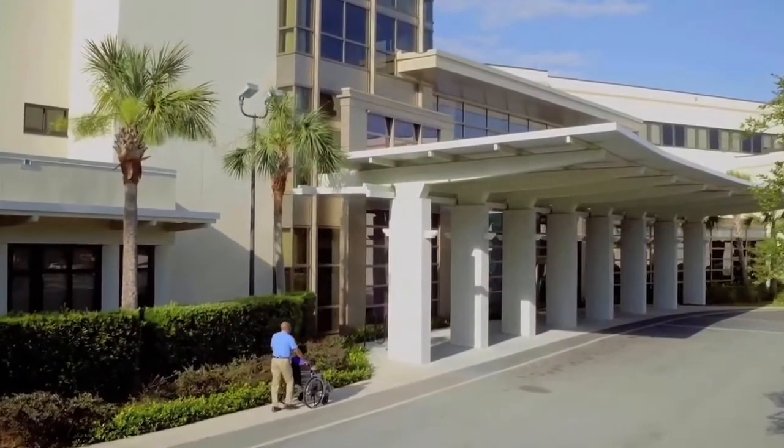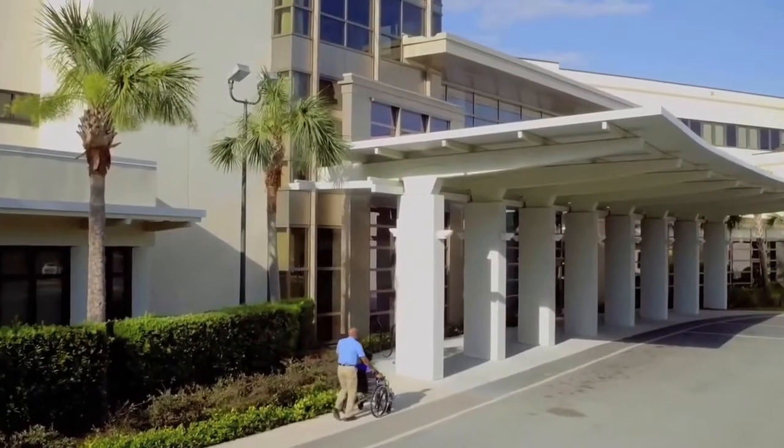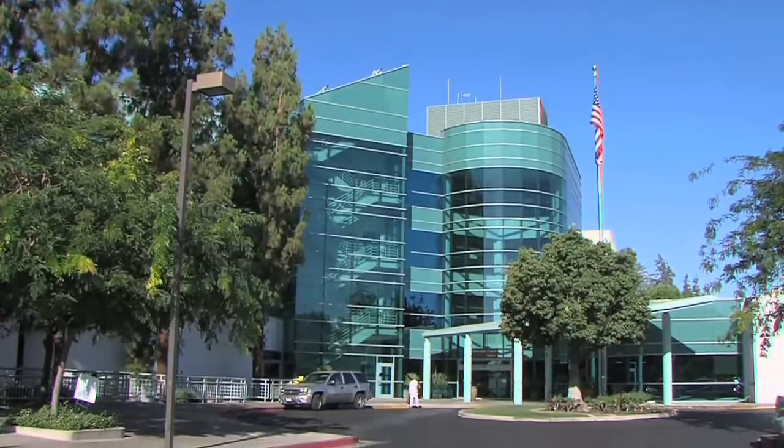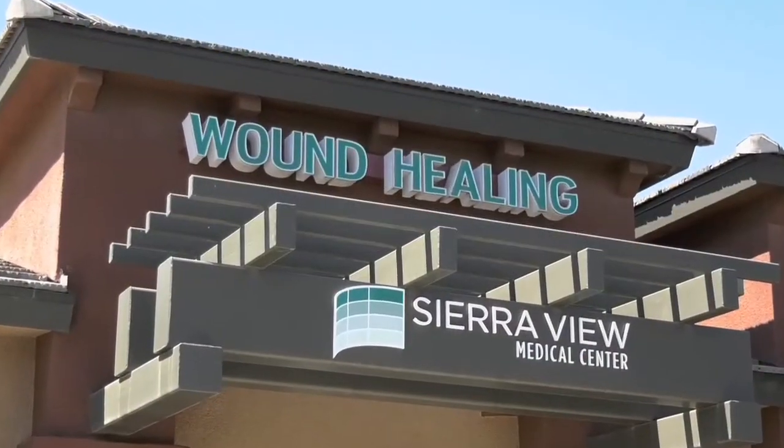Healogics is the nation's largest provider of advanced wound care services with a network of wound specialists. We spoke to Dr. William Ennis, Chief Medical Officer of Healogics, at a Wound Care Center of Excellence at Sierra View Hospital. He reveals the increasing prevalence of serious wounds and the importance of specialized wound care centers.